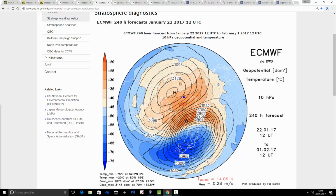And high pressure, blocking, is the route to push the cold, surface cold, out of the pole and down into the mid-latitudes. So when we get our coldest weather, it tends to come after a stratospheric warming, or a sudden stratospheric warming.